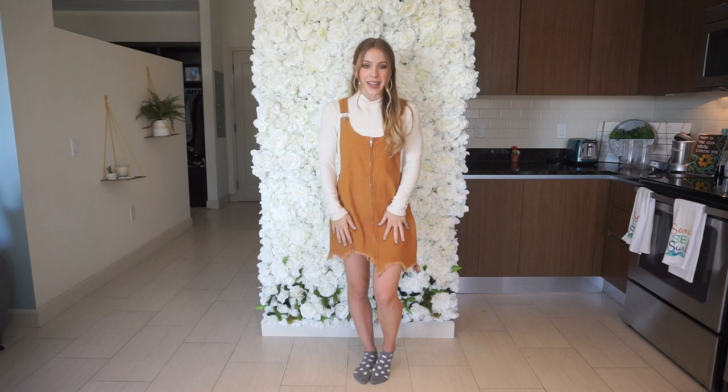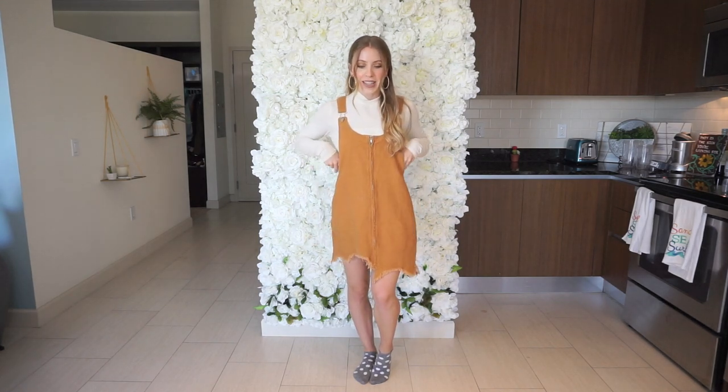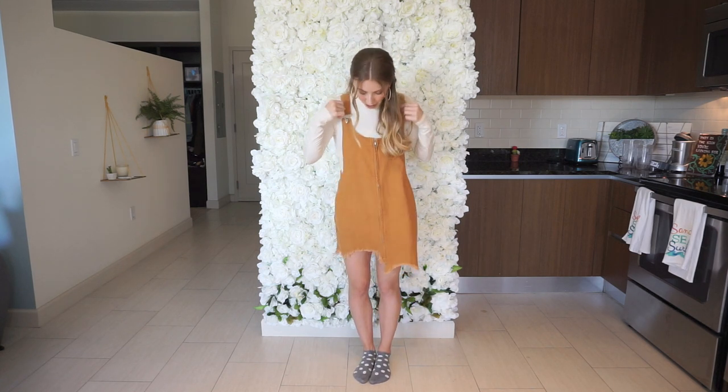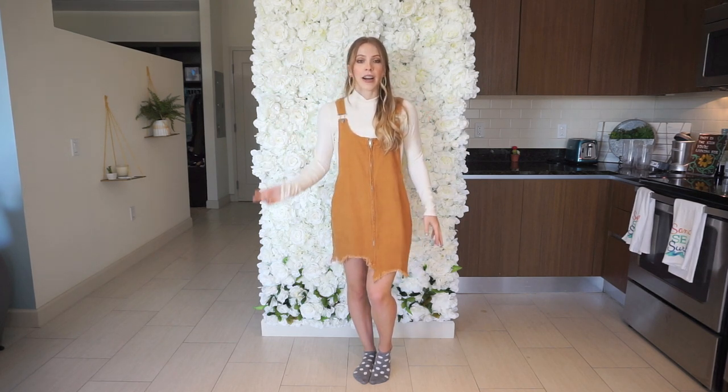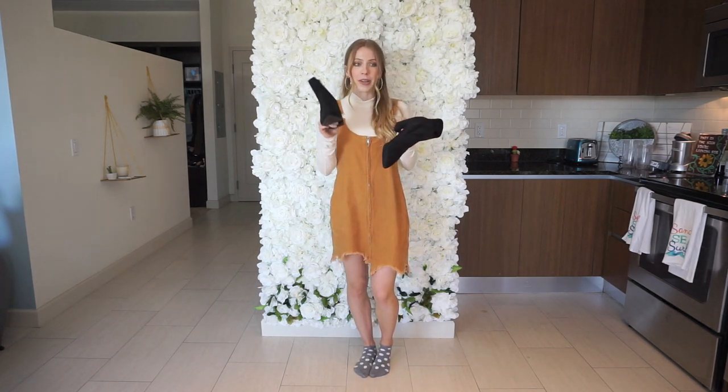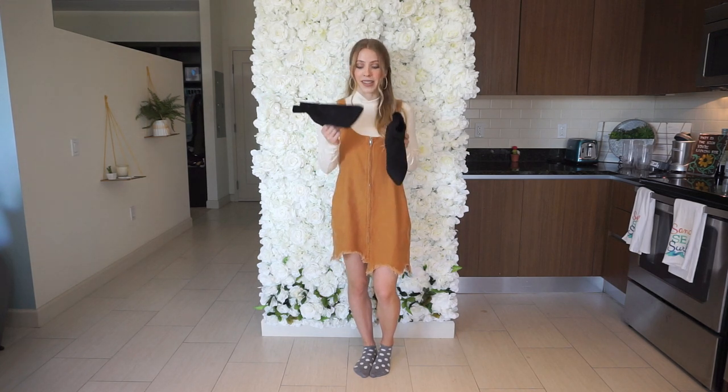So I love layering this dress, and make sure that you tuck the turtleneck into the overall dress. And now make sure that you accessorize. Obviously I have my hoops in that I love. And now I'm gonna add some black booties. So these are the black booties. They're the same ones as the first outfit. I'm probably going to be wearing these in all of the outfits today.